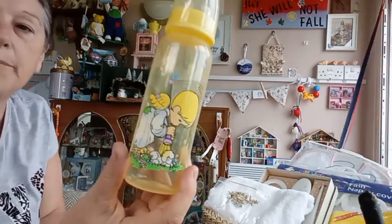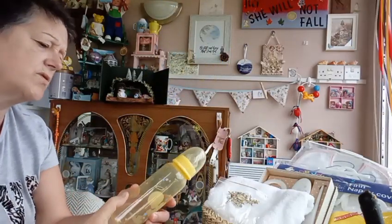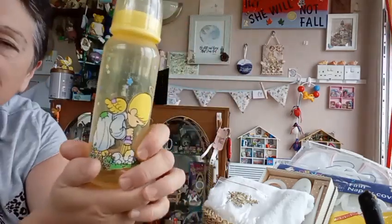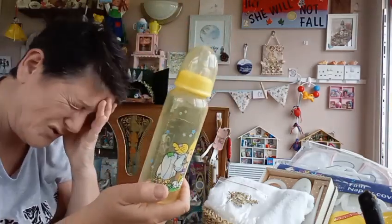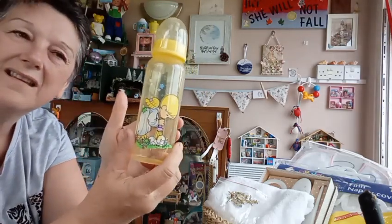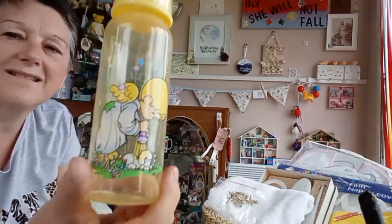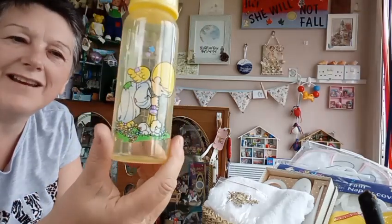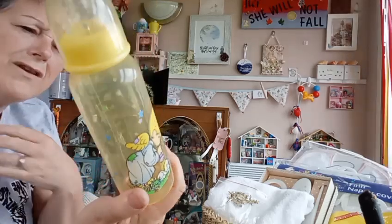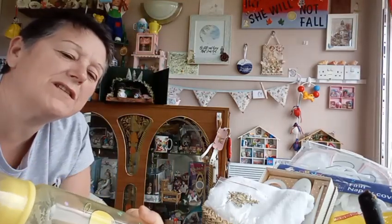And then a bottle. Child of Mine. Oh, who can remember this? I can't remember what it's called. The design. Oh, but it's so lovely, isn't it? Shining the light, the angel shining the light on the lamb. So cute. Ah, there it is. Precious Moments. That's it. Precious Moments 2000.